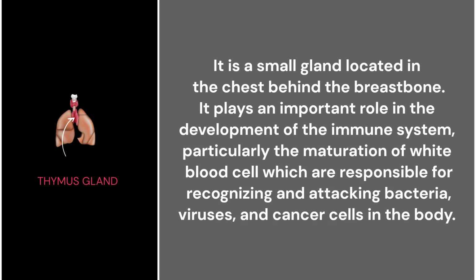70. The thymus gland. The thymus gland is a small gland located in the chest behind the breastbone. It plays an important role in the development of the immune system, particularly the maturation of white blood cells, which are responsible for recognizing and attacking bacteria, viruses, and cancer cells in the body.